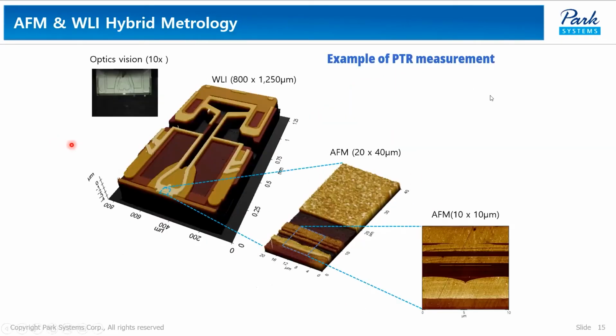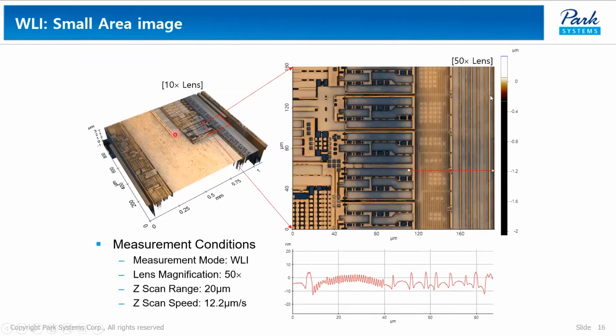This is an example of the WLI and AFM imaging process in sequence. From the optical view, WLI is able to provide a large 3D image of a sample, which is 800 micrometers by 1250 micrometers. Then AFM zooms in to locate very small target objects, such as a positive recession, which reads and writes in a hard disk drive.